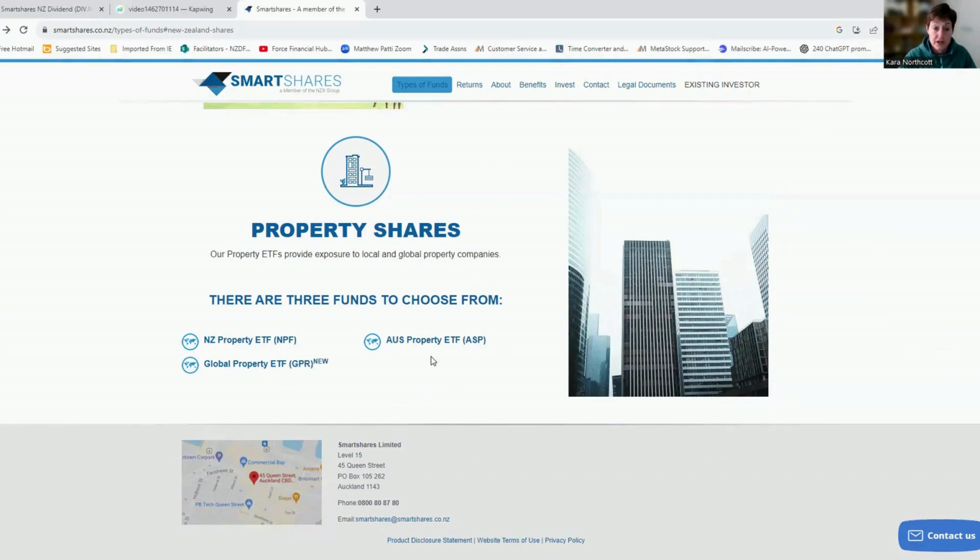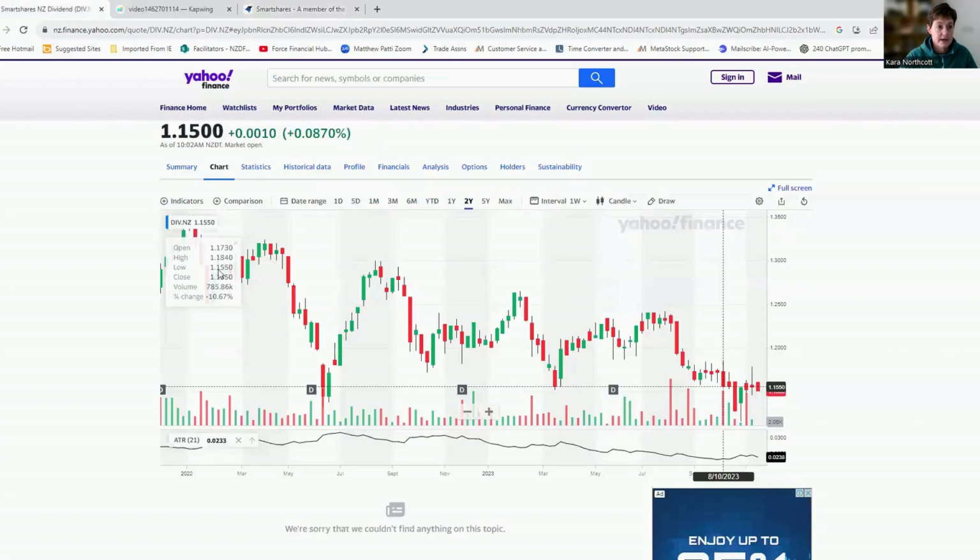So for example, if you like New Zealand property or you want to go Australian property, you can just choose a fund and it will pull a lot of those companies into it. So like I said, we're going to talk about the New Zealand Dividend Fund. So here it is here.